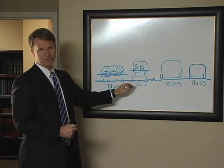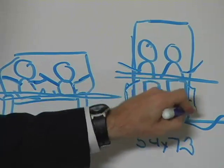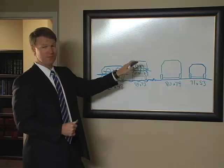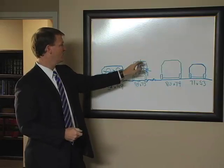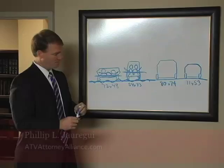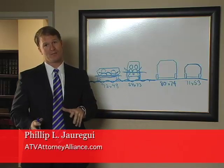But in something that's 54 inches wide, it's a lot more likely that an arm or a leg is going to be outside of the cage when it rolls. And when they are, they can be and often are crushed by the roll bar, the body of the Rhino. And so hopefully this illustration helps explain the risks and the design problems of the Rhino.